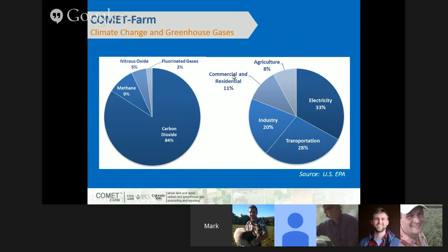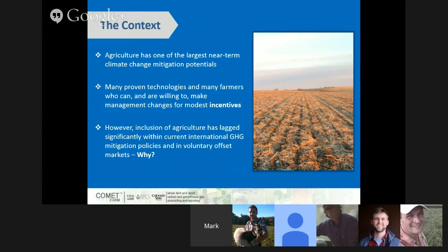So why is this important? First of all, photosynthesis is still, as far as we know, the best way to remove carbon dioxide from the atmosphere, and agriculture has a pretty significant role to play there. There's also a pretty significant nexus between agriculture and nitrous oxide emissions, where agriculture has a significant role to play in reducing nitrous oxide emissions, especially since the majority of N2O emissions come from agricultural practices.